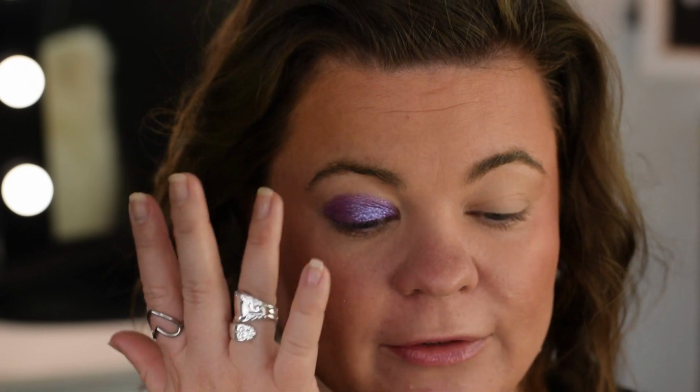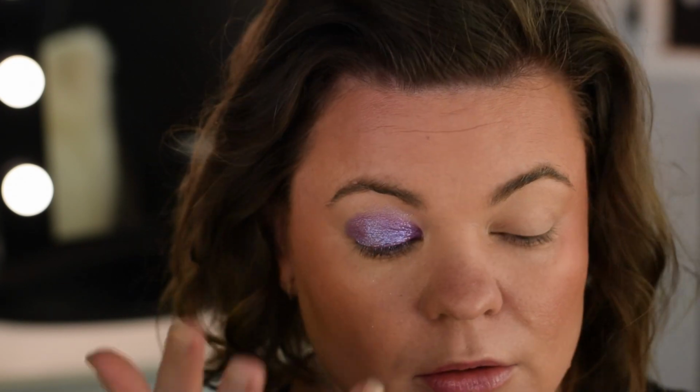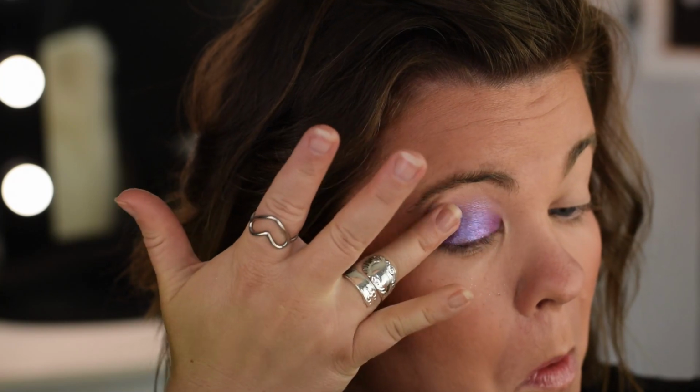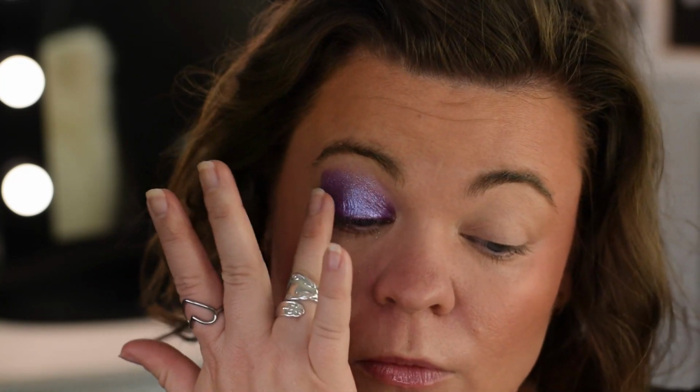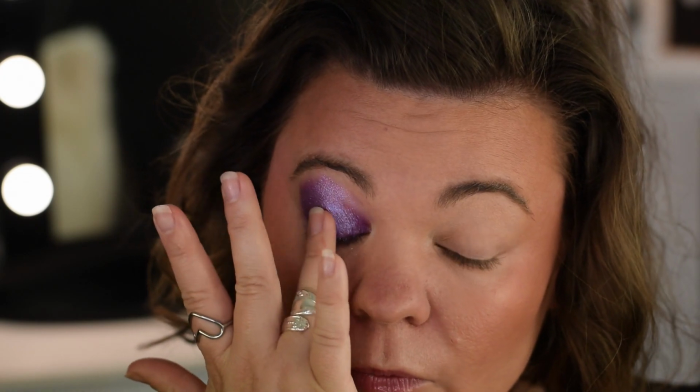It's really cute. I wonder if I should just buff over the edge with it. Ooh. And just let that be the blend. Okay, I can live with this. All right.